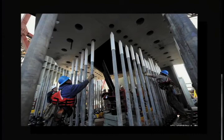and this is the tower leg being lowered onto the rods. So those white bands on the top are just so that the threads on the rods would not be damaged as this 1,150-ton tower shaft is being lowered onto these rods.